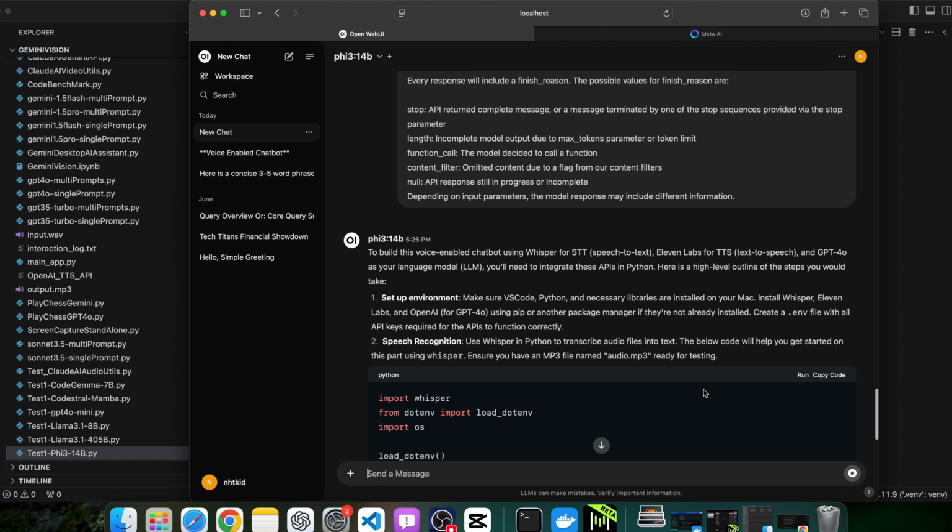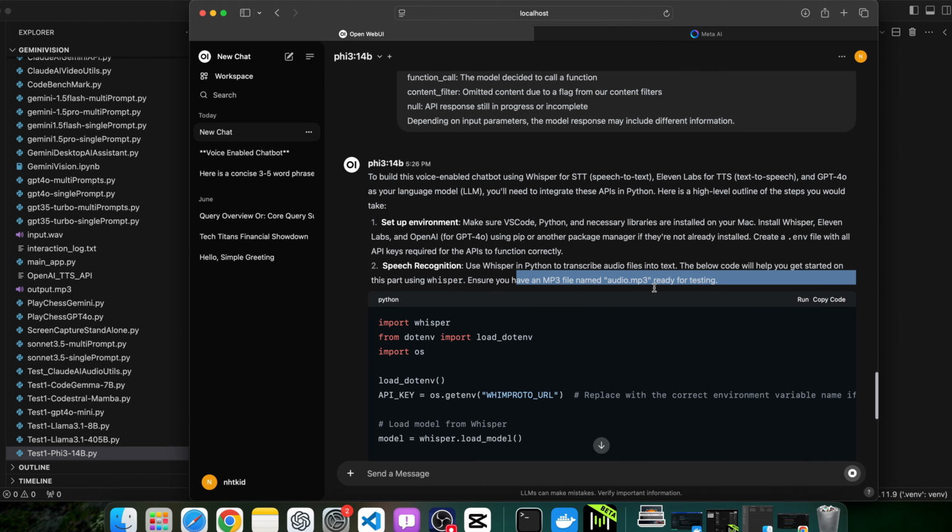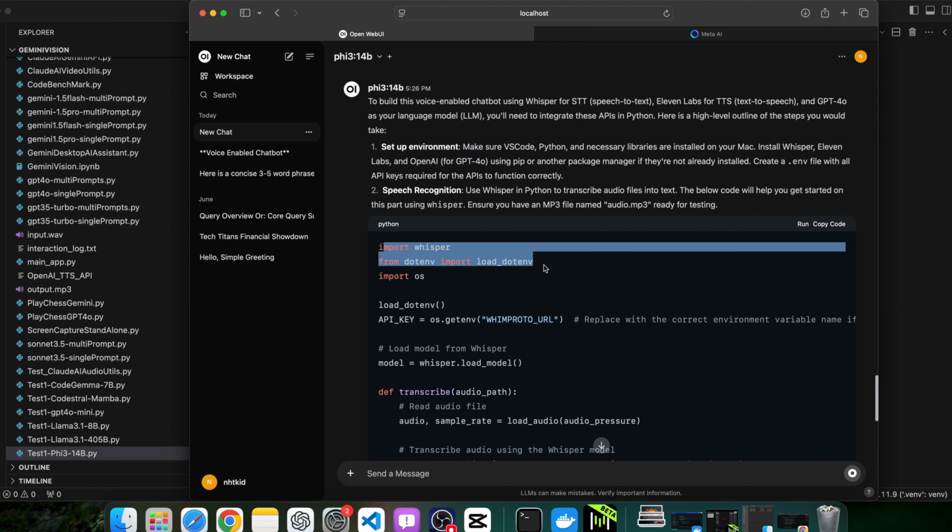So it started with a very clear explanation. To build such applications, you need to integrate APIs in Python. This is a high level. Set up the environment. You're gonna use speech recognition using Whisper in Python, transcribe audio files into text, blah, blah, blah. And then you're gonna have the file to be transcribed. Import a library. Okay, you got that environment variable correctly, but there are other libraries missing. For example, the OpenAI libraries for the LLM and the 11 Labs libraries.